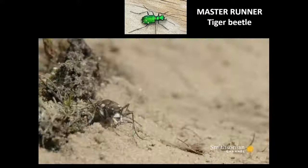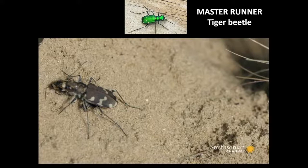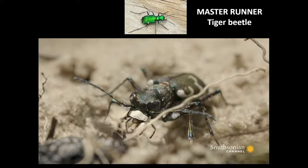The interesting thing is that if you blind one of these beetles and let it run around, it does not run into things. The reason for that is that it actually senses its environment with its antennae. It won't run into the wall as long as its antennae can feel the wall.